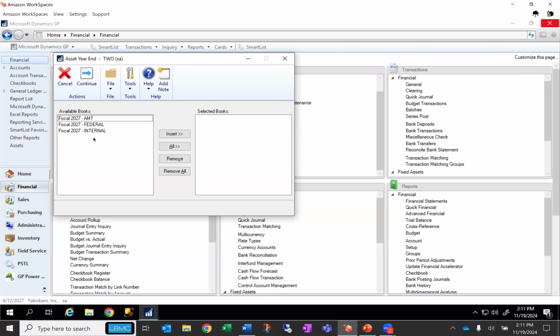Now you may have one book and you may have lots and lots of books. That's one of the features that's available to you. So you can pick which book you're going to close, or you can insert all of them. What's on this selected books is the part that's going to get continued when you continue the function. Be sure that you have depreciated everything through the end of the year.